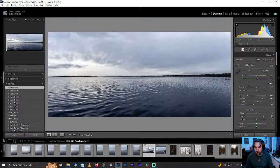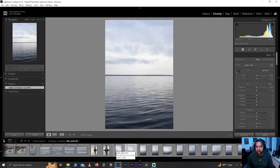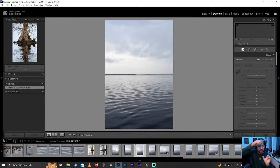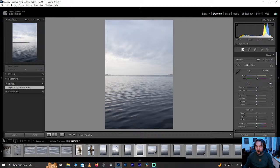Also, fun fact: the way this photo happened. Let me go ahead and rate that. The way this photo happened was I'd taken a bunch of images that looked like this, where I turned the camera sideways and just turned in place as I took these photos.